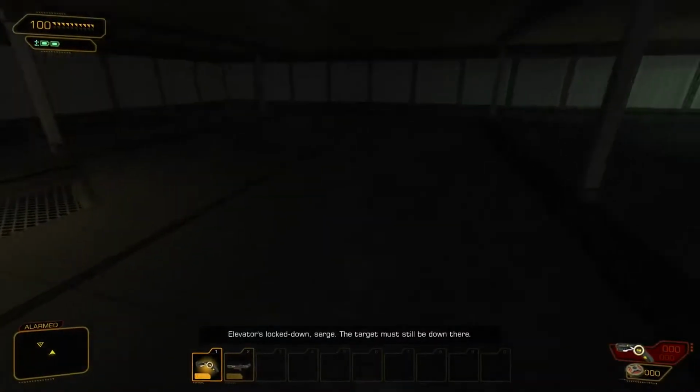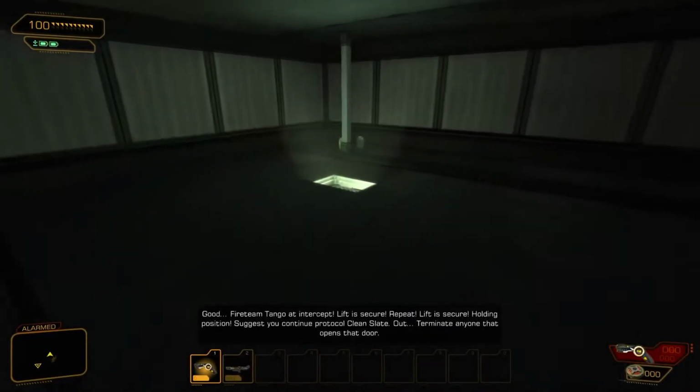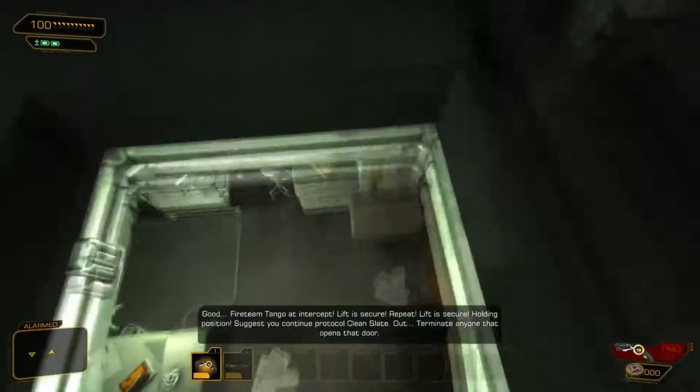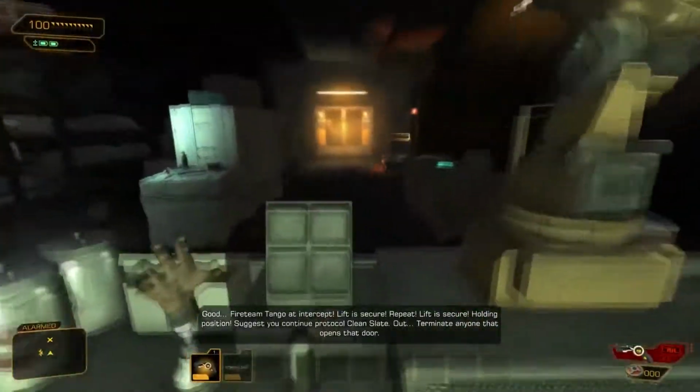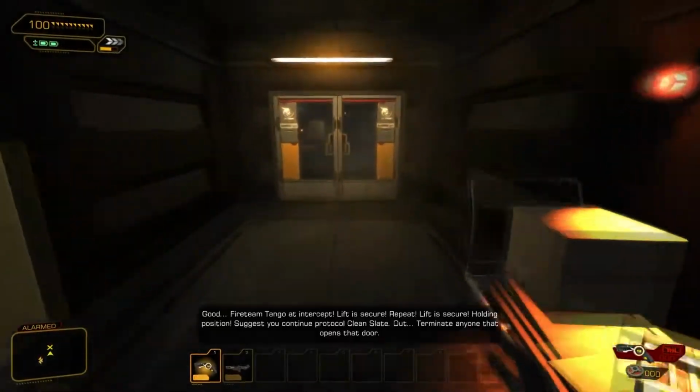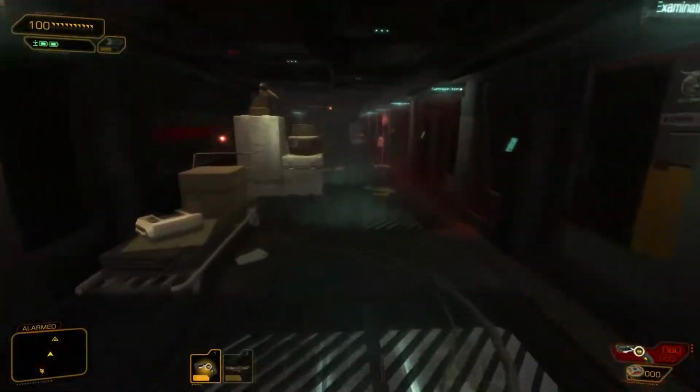Elevator's locked down, Sarge. The target must still be down there. Good. Lift is secure, repeat. Lift is secure. Holding position. Suggest you continue protocol. Footsteps. Who's there?